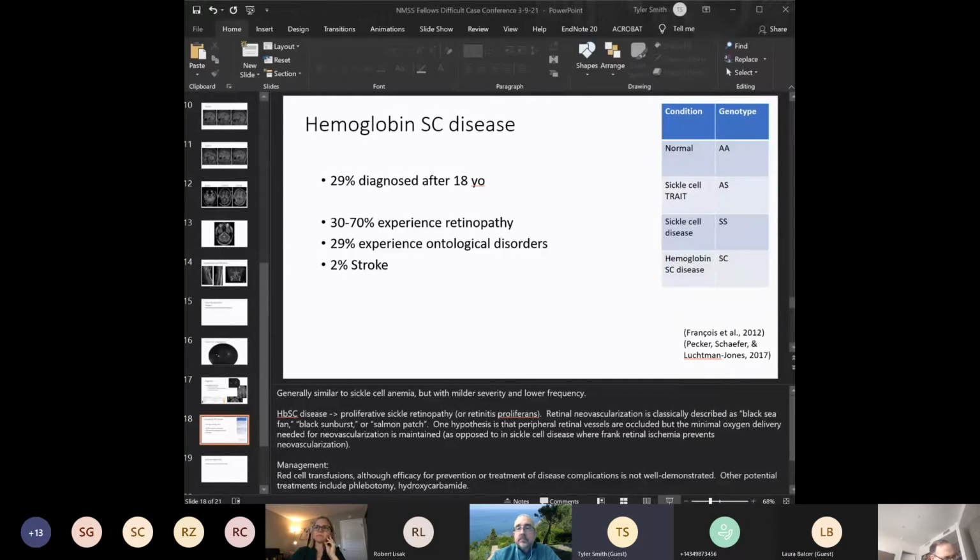And when we tried to reconcile that with what seems like a larger vascular burden than we would expect, we were wondering if maybe the use of vasoconstricting substances like cocaine, in combination with the hemoglobin SC disease, may have caused this high vascular burden. That for years, everybody was thinking was MS, but it was actually related to cocaine use and sickle cell disease.